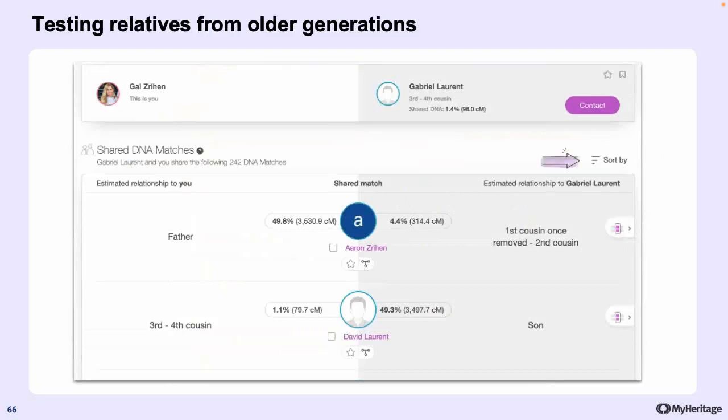Now, you may have noticed that on top of the shared matches list, there's this sort button. This is a new feature that we introduced not too long ago. We actually decided to add it after hearing a lot of users asking for it, and we saw how much you love to work with the shared DNA matches and how much information it gives you. So this sorting option basically gives you the option to decide how you want to sort the shared matches list of your DNA match.